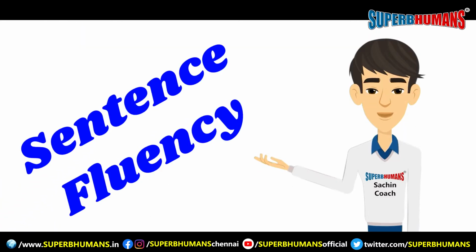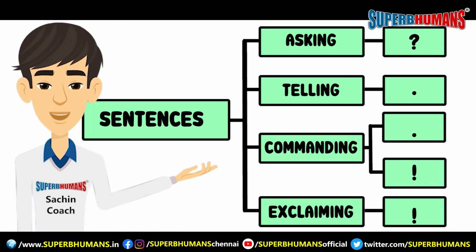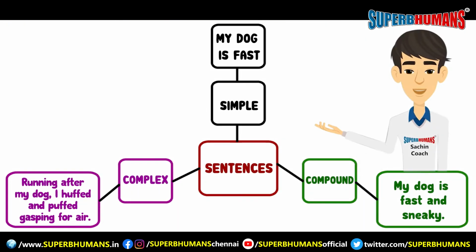Let's begin with sentence fluency. Always look to diversify the types of sentences that you use. Utilize asking sentences, telling sentences, commanding sentences, and exclaiming sentences. Utilizing a variety of sentence types can actually increase the level of your writing. Let's see this example. A sentence is, "My dog is fast." That's a good sentence, but it is simple. A compound version of it is, "My dog is fast and sneaky." A complex version of that same sentence is, "Running after my dog, I huffed and I puffed, gasping for air."